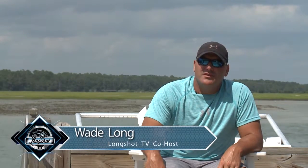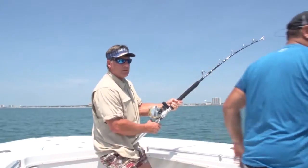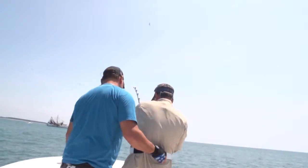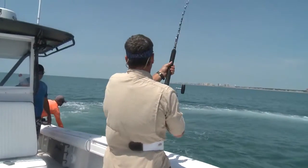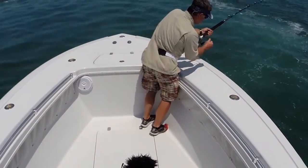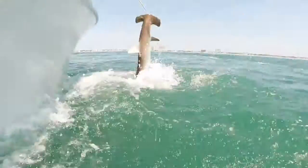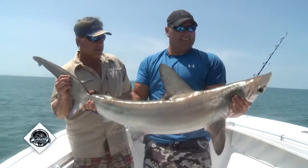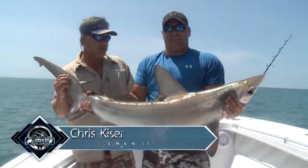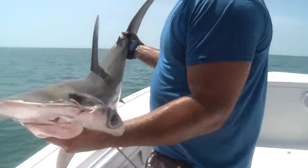Sure enough, we put the lines back out again, and we're not far off from the shrimp boat. Big start, big start. We just hooked up with our second fish of the day. This is a small hammerhead. It's about four feet long. He hooked right on one of the pogies, and it was pretty much a battle all the way to the end. So let him in the water.